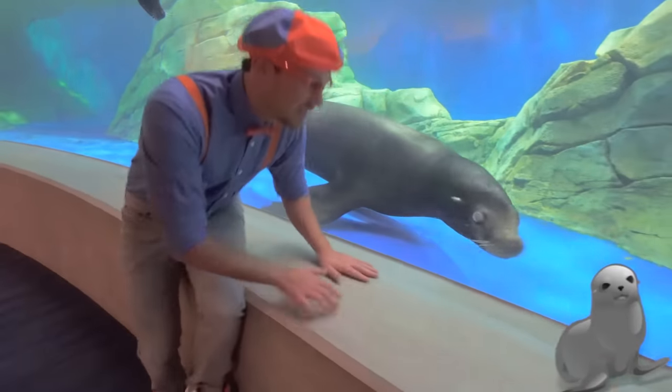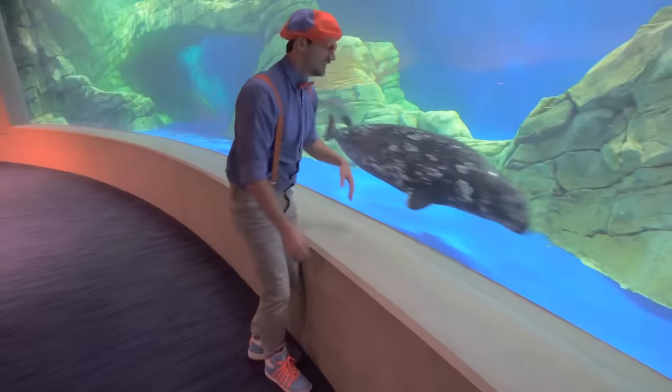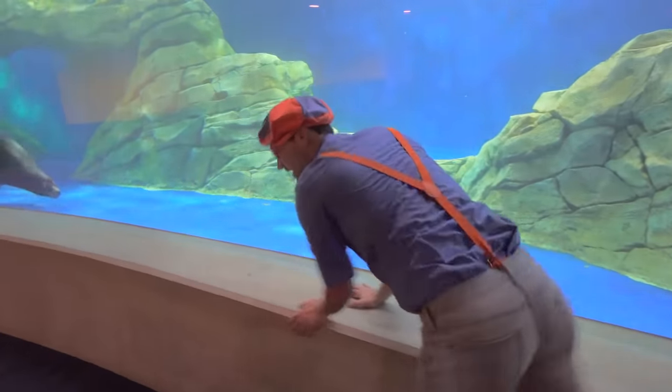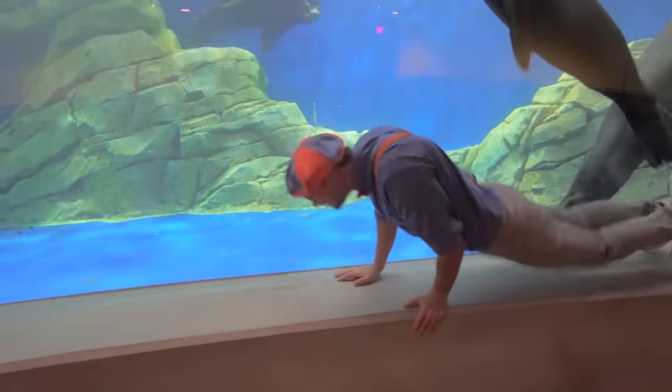See how it's following me? I'll try and change directions. Whoa! Okay, and seals, they don't walk like that, you know? This is a sea lion. Sea lion.